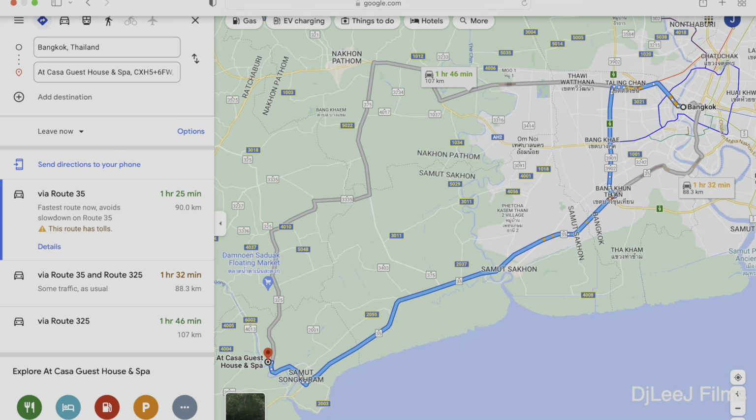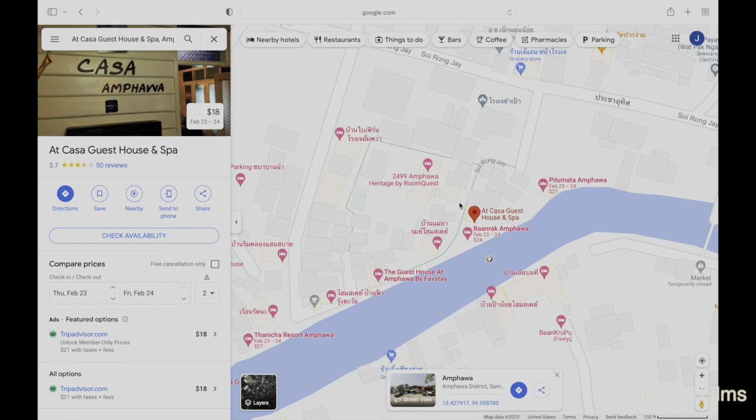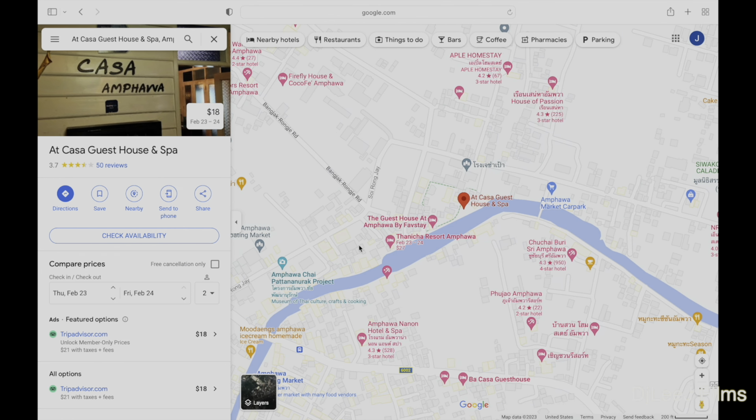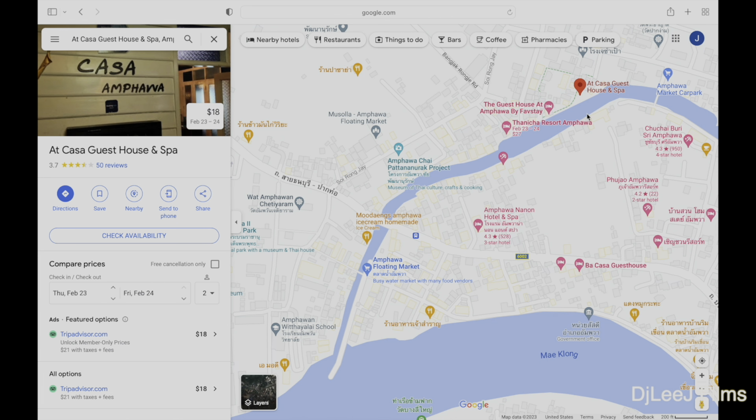So how far is it from Bangkok? Well, the Amphawa Floating Market's roughly about 90 kilometers, which takes you about an hour and a half driving, at least according to the maps here. And I actually forget exactly what it took us, but we took the route from Pattaya, so we did not actually come from Bangkok. So I'd say about an hour, hour and a half planned for that.